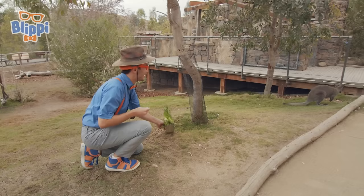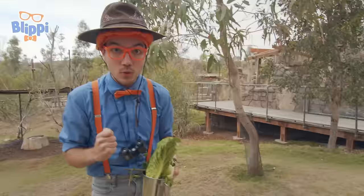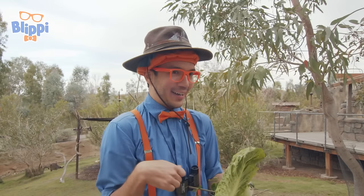Wallabies are amazing animals. Yeah. And they're marsupials, which means they have a pouch. Whoa, that is so cool. Well, maybe we can see if we can find a kangaroo. They gotta be around here somewhere. Let's go.